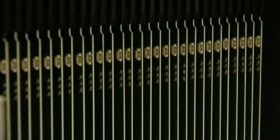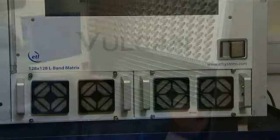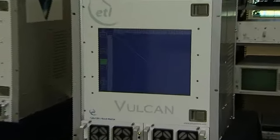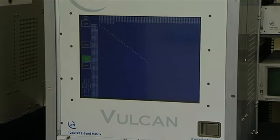More details on setting up Vulcan are given in our comprehensive user manuals, along with all remote control protocols. Vulcan, the world's first 128 by 128 single module L-band switch matrix.